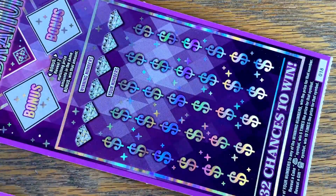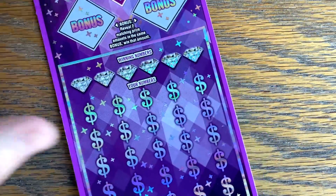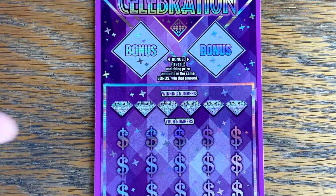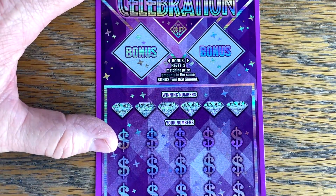Let's try the next door. So you always wonder if you should have bought one or the other. Well, in that store, you'd have lost on all of them. So let's see. Ticket number 16. All right, let's see if we can turn things around at the next store.